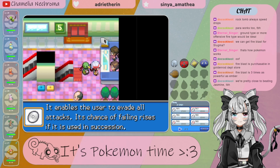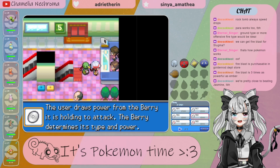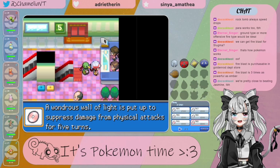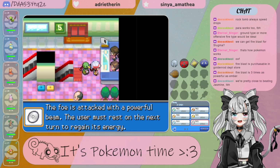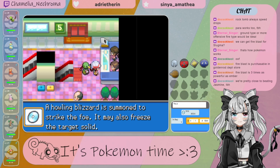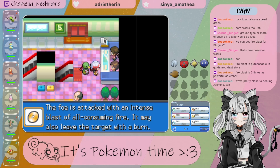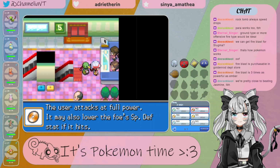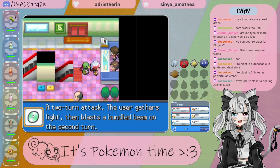Flash. Draws power from Barry. Is it what? Okay. We're staying inside defense. Let's full swipe. Doesn't care. Powerful beam. Doesn't matter. It's Hyper Beam. Blizzard could work. Guess might as well get Blizzard, even if I don't necessarily have anyone that needs it. This is still a great TM to have. Wait, so that's Fire Blast. And it's Thunderbolt. Thunderbolt's definitely gonna be useful. Sure. Turn attack, doesn't care about that.